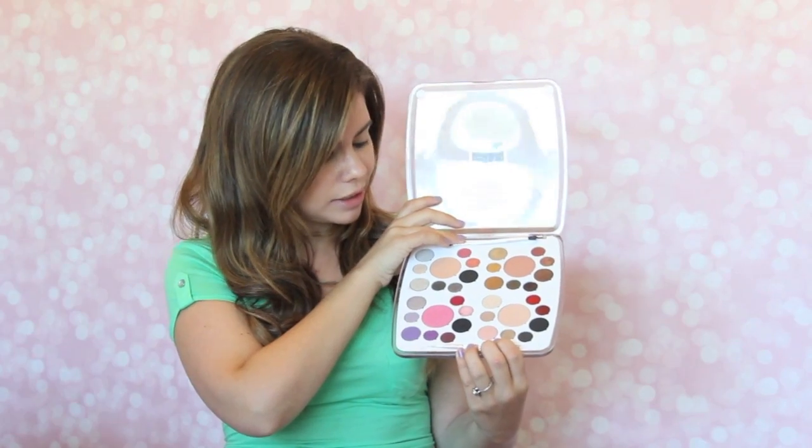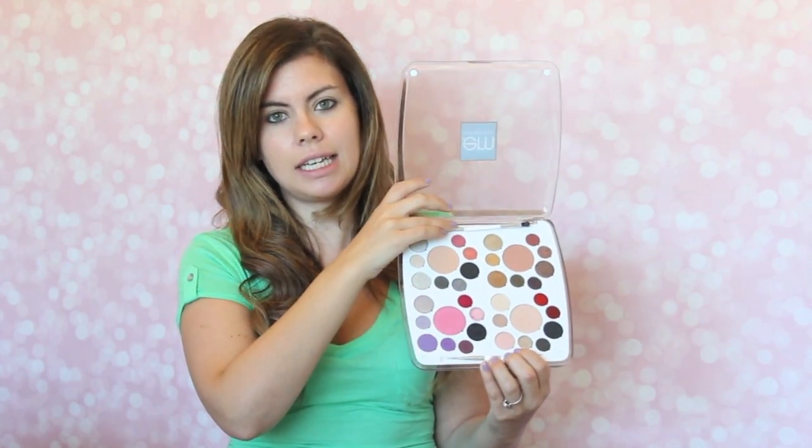And these are magnetic, and the little travel palette's magnetic, so it just goes right in there, and it's really convenient for you. I've been using it a little bit and just kind of testing it out before I did my review on it.